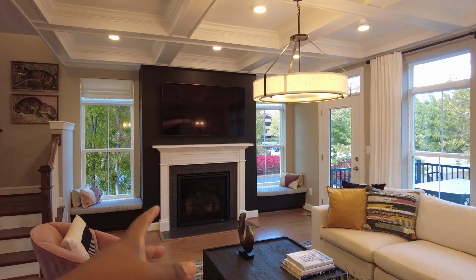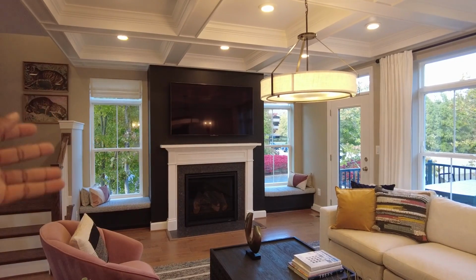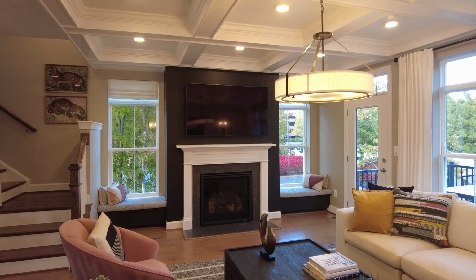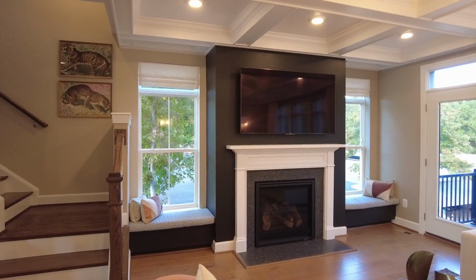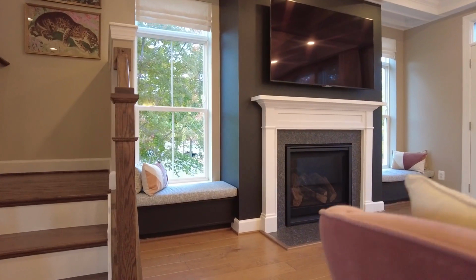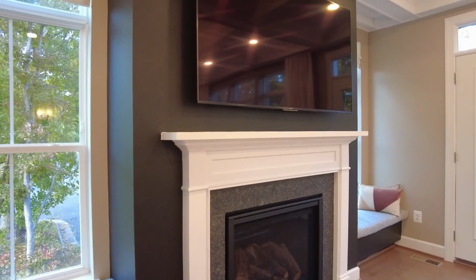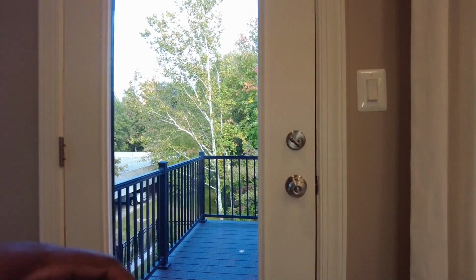So you have the fireplace with the two windows on the side. If you have the end unit here, you'll get a lot of natural light depending on the time of the day. Love what they've done with the window seats here. Now let's go take a look at the deck outside.